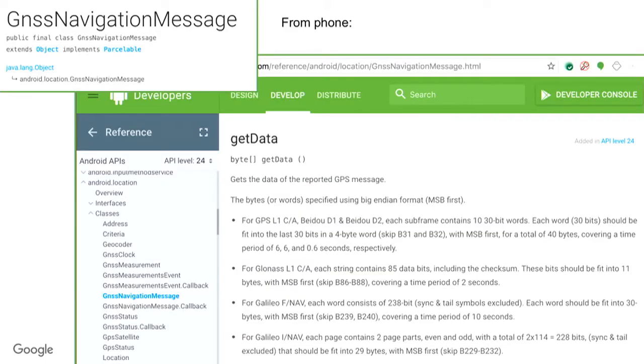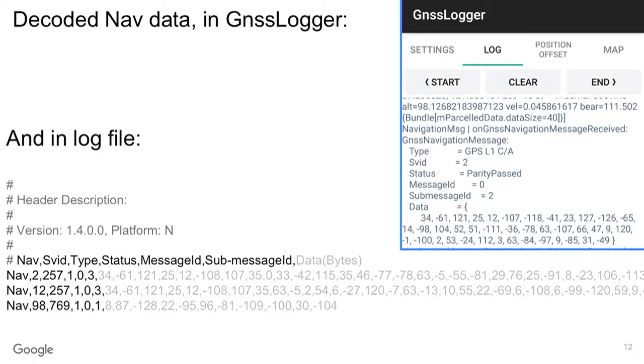You can also get nav data, nav message. So I'm just showing you the description to point out that there's GPS, Beidou, GLONASS, Galileo, all supported, and this is what it looks like in that little app that I talked about. You can actually see the satellite data coming in. So this example is PRN2, it's a GPS satellite, and there's the data. So this is the broadcast nav data, and you see the same data here.